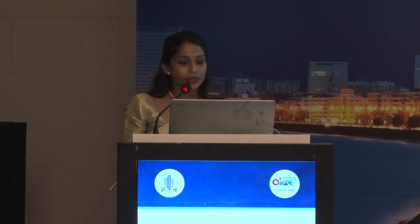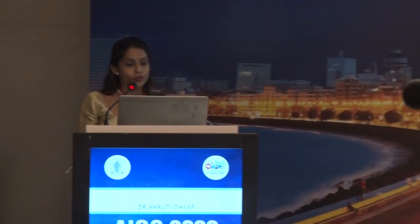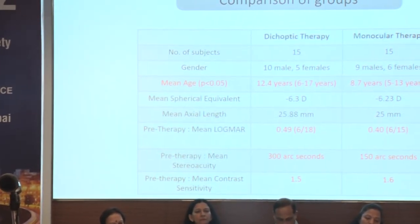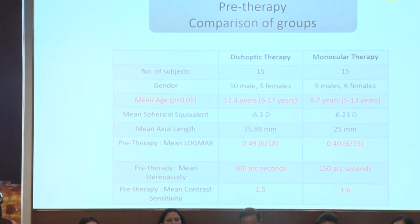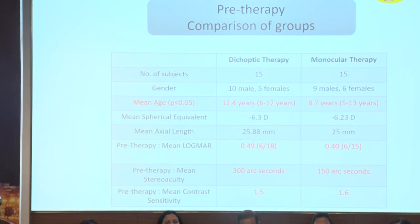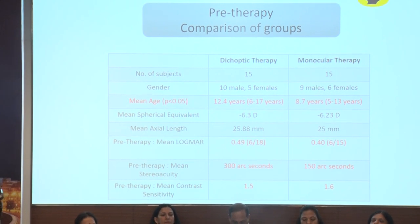So this is the pre-therapy comparison. So we had 15 subjects in both the groups. Mean age was slightly older in the dichoptic group than the monocular group. Spherical equivalent was 6.3 and 6.23. Mean axial length was 25.8 and 25. Pre-therapy logMAR visual acuity was 0.49 and 0.40. And stereo acuity was 300 and 150. Mean contrast was almost similar.